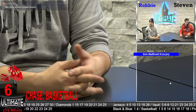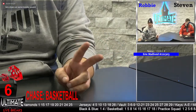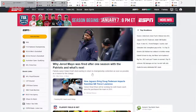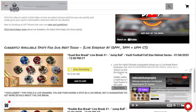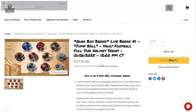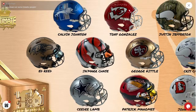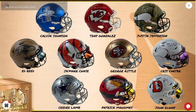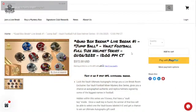Ooh. So, who wants to close out that practice squad? We got 3 spots to go, 3 to go in multiple. I was looking at ESPN here. Refresh here. 3 to go in that quad box vault, ladies and gentlemen. What is left in that quad box vault is 4: 3 speed flexes, 1 authentic. Ed Reed, Jamar Chase, and the beautiful Chris Carter. The authentic would be CeeDee Lamb. And that, ladies and gentlemen, are your 4 headliner hits.